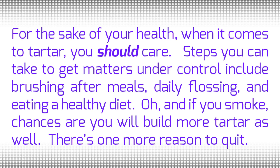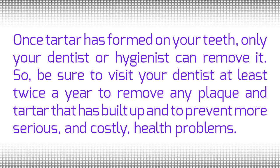Steps you can take to get matters under control include brushing after meals, daily flossing, and eating a healthy diet. Oh, and if you smoke, chances are you will build more tartar as well. There's one more reason to quit. Once tartar has formed on your teeth, only your dentist or hygienist can remove it. So, be sure to visit your dentist at least twice a year to remove any plaque and tartar that has built up and to prevent more serious and costly health problems.